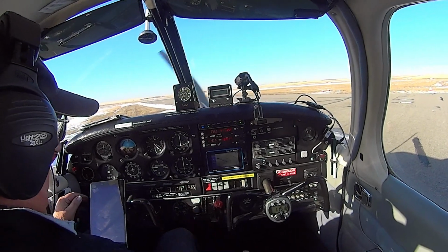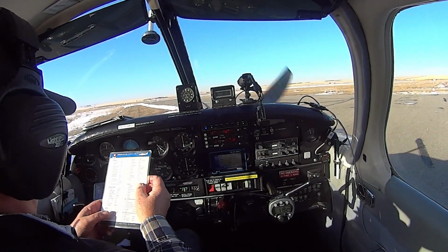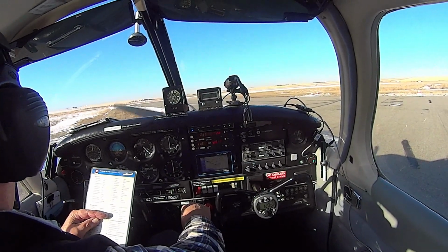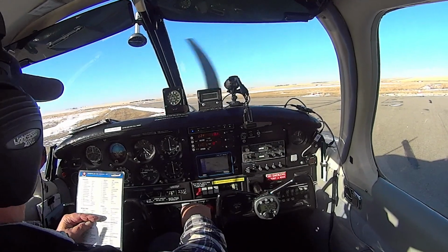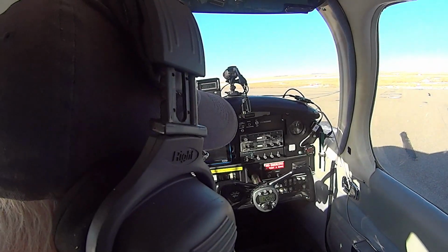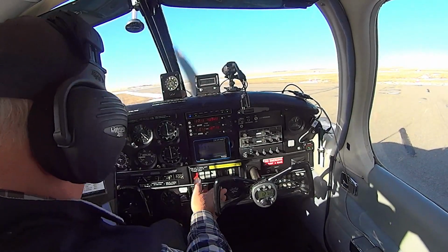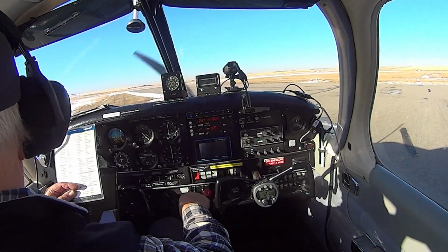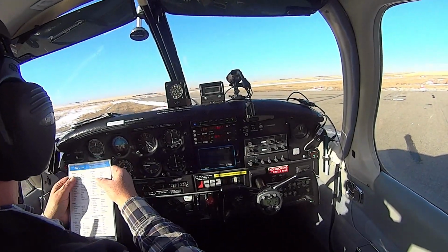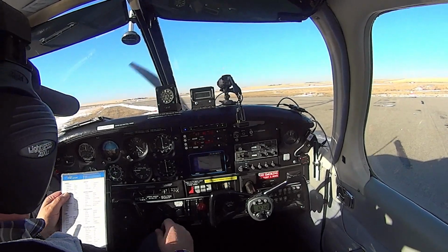Okay, let's do the run up here. Okay, temperature is up to 74 now, just with that short taxi. Temperature is up to 80 now. Yeah, we're going to be taking off on 34, which is just in front of us, so we'll get all set here right now.